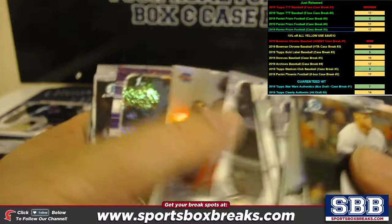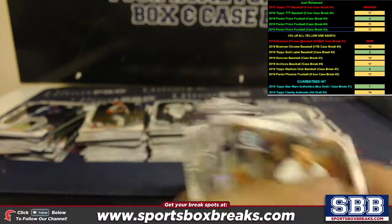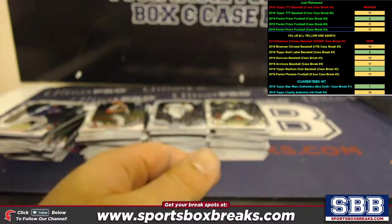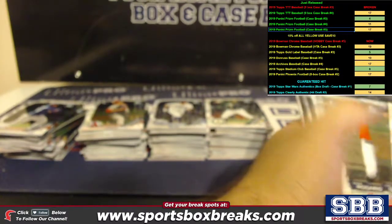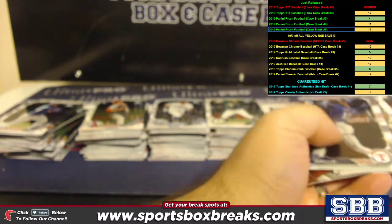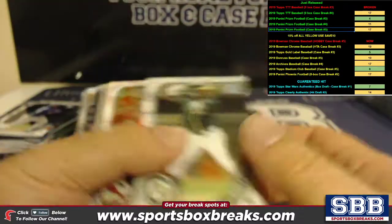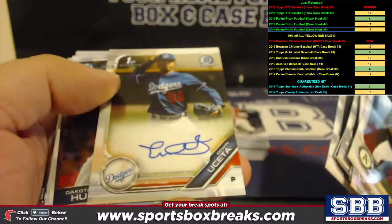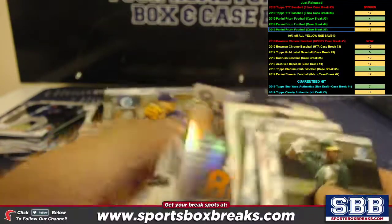Very nice, Dustin. Purple shimmer of Ronzi Contreras. Dalton Verasho. I thought I saw something else in this one stack with the Tatis Jr. I guess not. I don't know what I saw. All right. Next up. And there's Yucida again. Base auto. Dodgers and Dustin B.